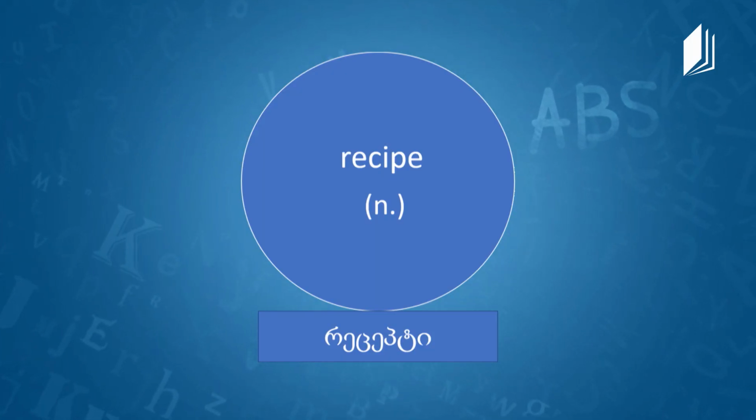And now for the last one, we have restaurant, a noun.